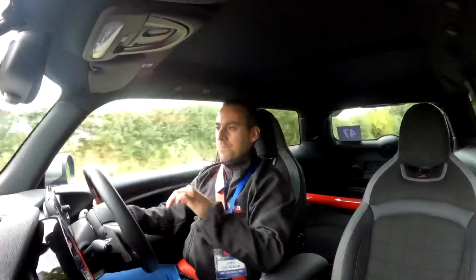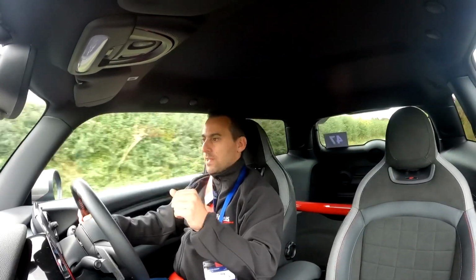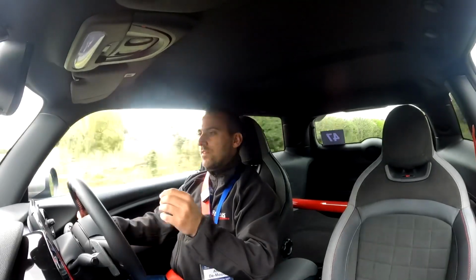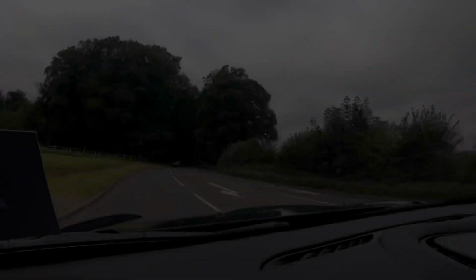depending on how the road is. If there's a few crests and cambers and lorry lines or tram lines, it will follow those, just being an active torque-biased differential. But in general, it does do a really, really good job of keeping you on the straight and narrow. The tyres are giving good grip and feedback, and it's in general a really, really nice place to be.